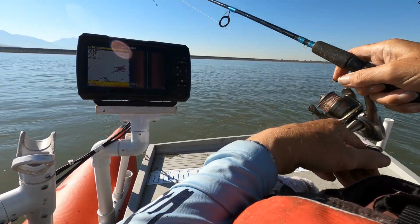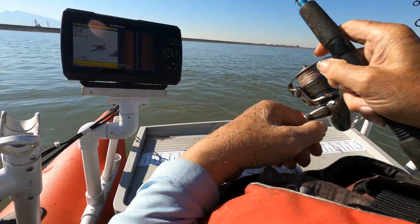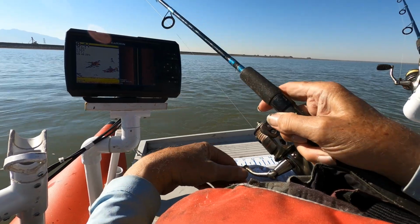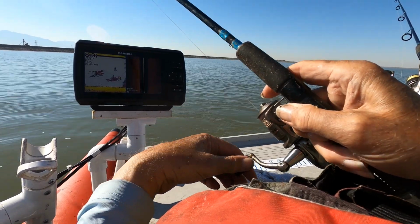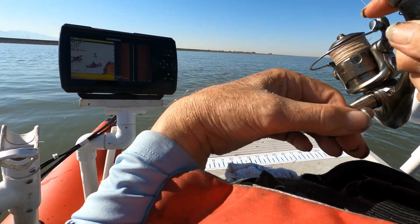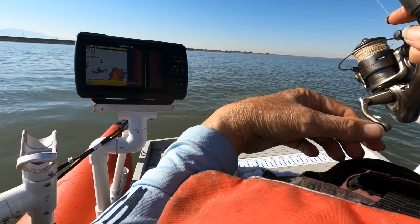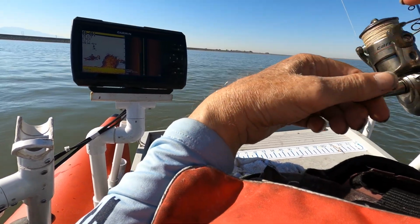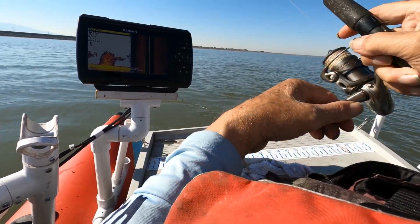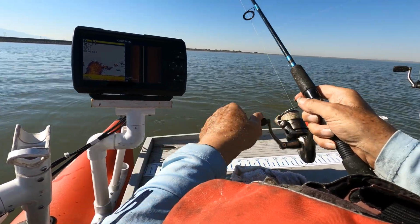Bendo again here. Feels like something fairly substantial. Taking line, cruising around. I'm guessing it's probably just another catfish, but it's fighting kind of funny. There it goes. Again, we're in about 8 feet of water. Water temperature has come up to 75.5. 9:46 in the morning. Come on, fish. Yep, another kitty fish.